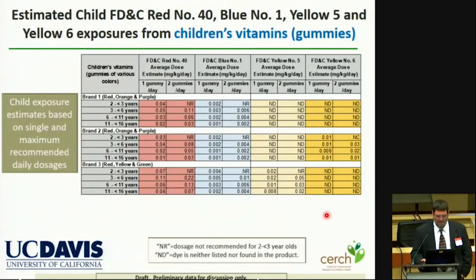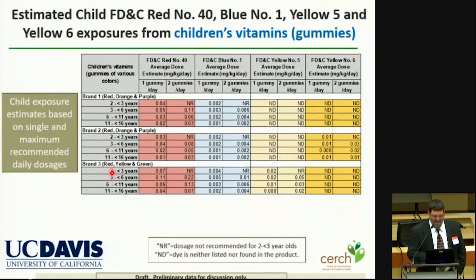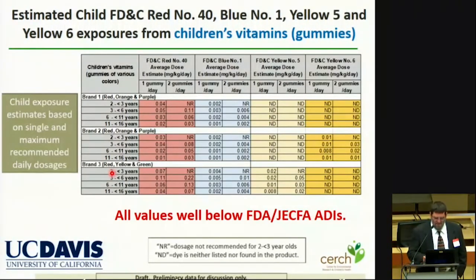We also calculated exposures based on the gummy information, looking at Red 40, blue, Yellow 5, and Yellow 6, different age categories, again based on the labels and the number of gummies they might take, and all of these measurements and potential exposures related to the gummies were well below either the FDA or JECFA ADIs.